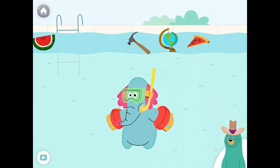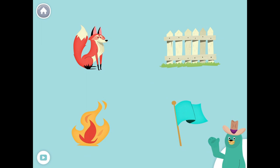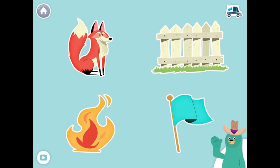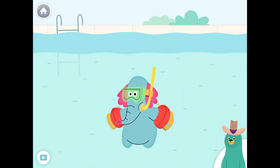All of these things start with the f sound. Tap them all and listen to the f sound at the beginning. Fox. Fence. Fire. Flag. Great! Give all the things that start with the f sound to Olo.